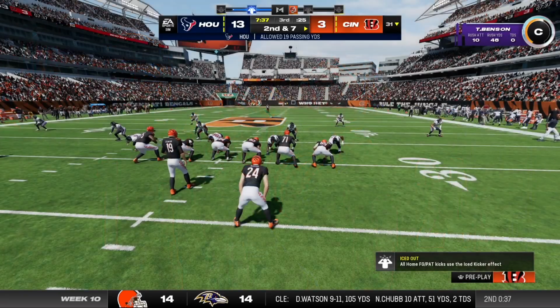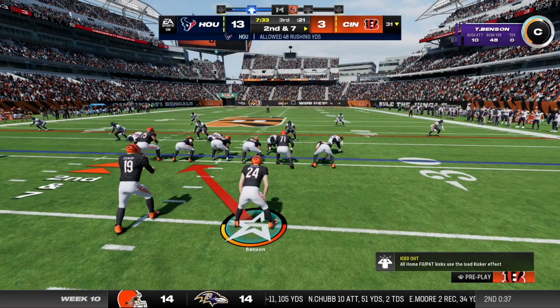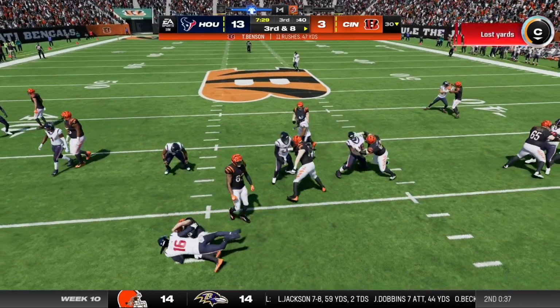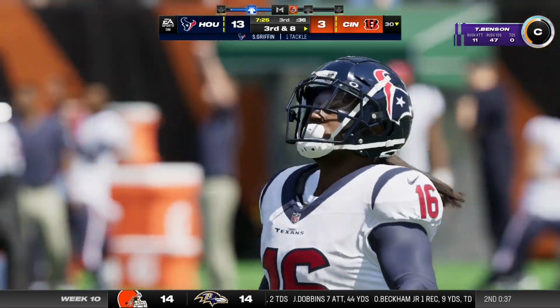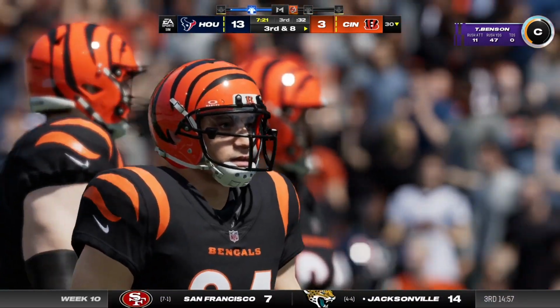He was brought down by Malik Collins. Snap will come from the 31 on 2nd and 7. They'll keep it on the ground. It's Benson, and he is met in his tracks behind the line of scrimmage. Now they're staring at a 3rd and 8. That last play backwards a yard.